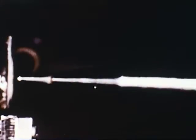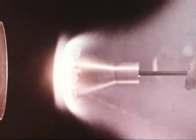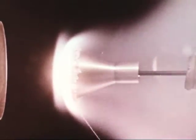To study the heating problems generated by re-entry flight into the Earth's atmosphere, arc jet facilities were put into use at Langley. With the orbiting of the Russian Sputnik, getting men into space and returning them safely through the searing heat of re-entry became a high priority problem.